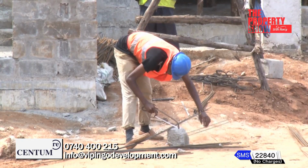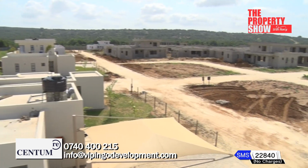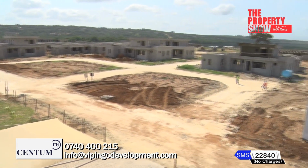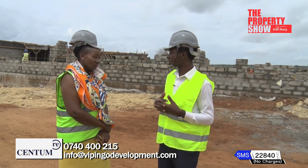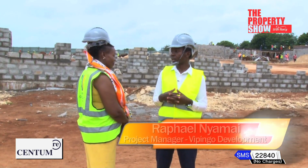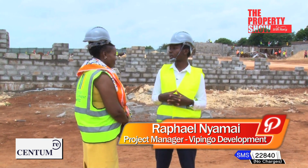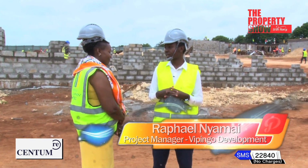Currently also the 2 projects employ over 1,000 employees per day. So you are talking about thousands of families touched by the project. On top of that, we are also offering scholarships to the local community, to students who are in high school. To date, we have over 150, again, students, young boys and girls who are pursuing their high school education in various schools in the country.